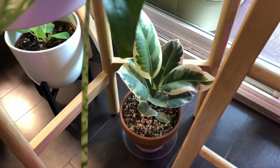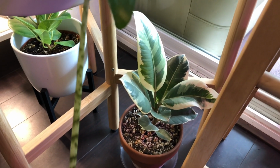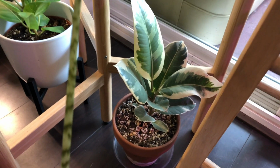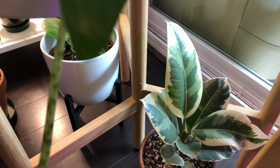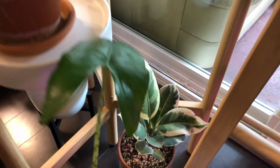Underneath that, we just have a little Ficus Tineke hiding under here, and it's just hanging out. I really love how huge that newest leaf is. It makes me very happy. So hopefully the next one that's coming out is just as nice.